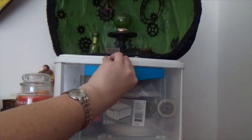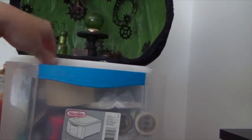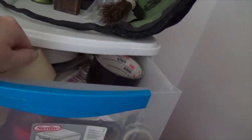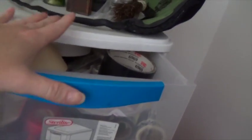This drawer is all tape. Washi tape, duct tape, double-sided tape, paper tape, any kind of tape you can imagine. The only thing in this drawer is tape.